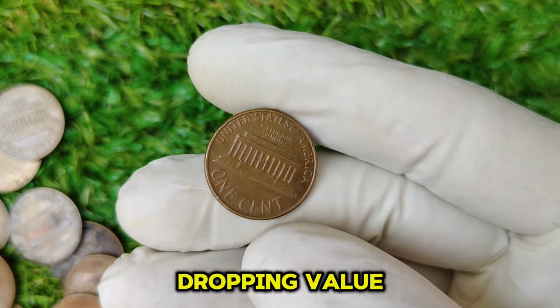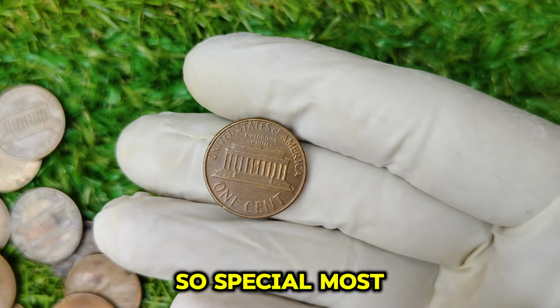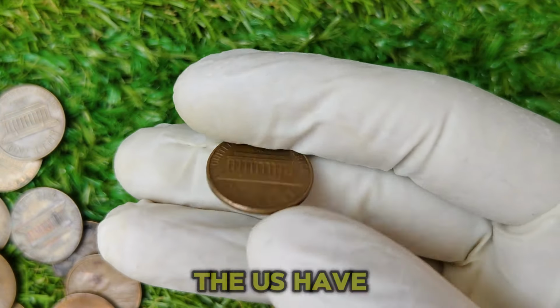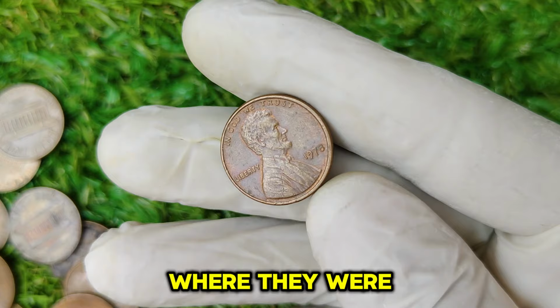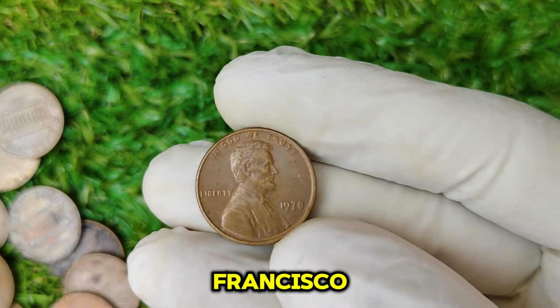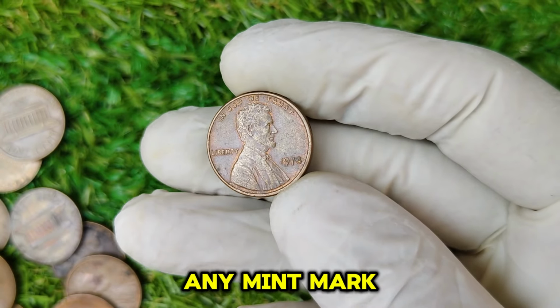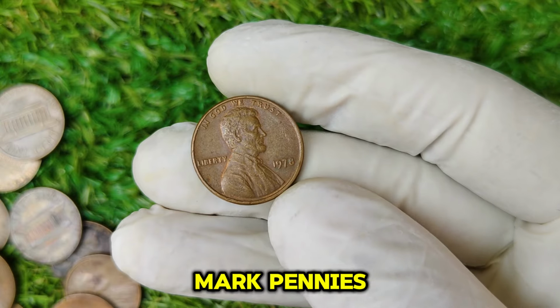Before we get to the jaw-dropping value, let's talk about what makes this 1978 Lincoln penny so special. Most coins minted in the U.S. have a mint mark that tells you where they were produced. For example, a D for Denver or an S for San Francisco. But on some rare occasions, a penny can be struck without any mint mark at all. These are known as no mint mark pennies.